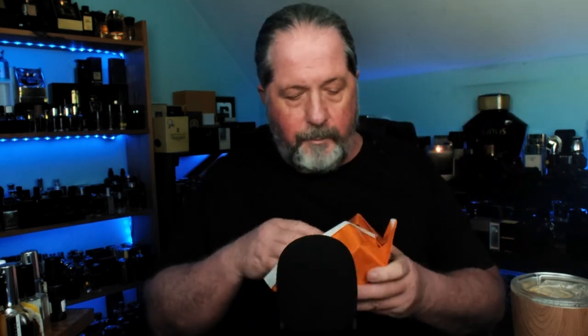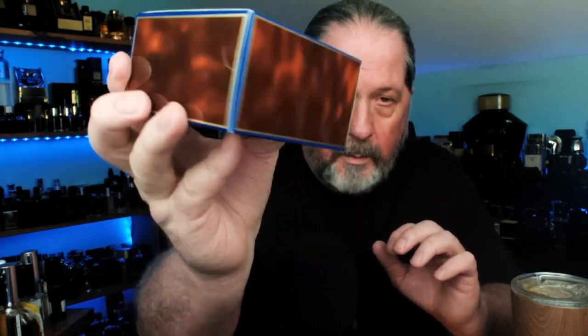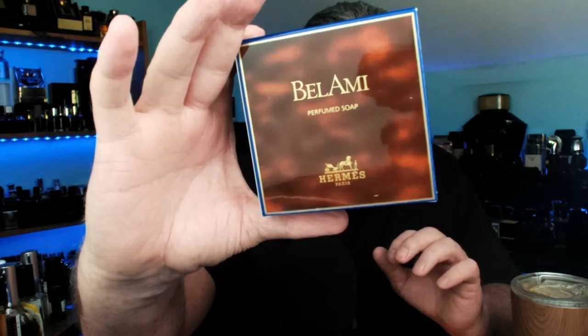Okay, and I also got this, which was a nice little addition. This was a Christmas present, and it's in its original wrapping. This is a bar soap of Bel-Ami. How cool is that? And look how good the condition of this box is. Whoever had this really took care of it. I'm going to open it up because it's kind of cool.